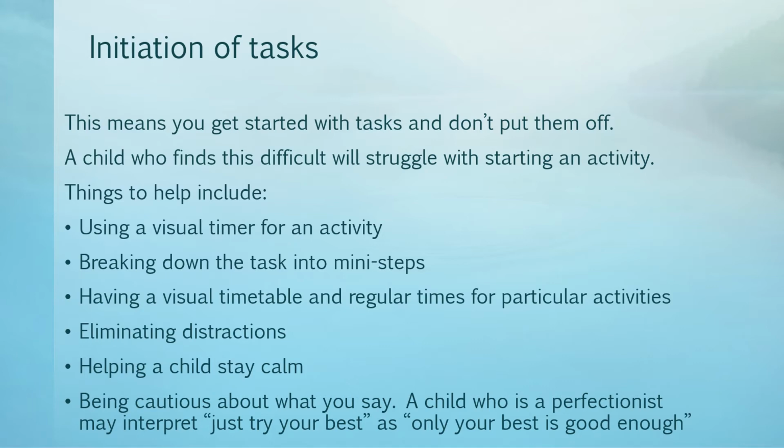Things to help include using a visual timer for an activity, breaking down the task into mini steps, having a visual timetable and regular times for particular activities, eliminating distractions, helping a child stay calm, being cautious about what you say. A child who is a perfectionist may interpret "just try your best" as "only your best is good enough."